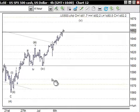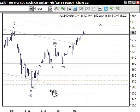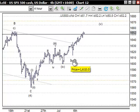In looking at this up through here, as I mentioned, it can be counted as an ABC correction, well, first of all, as an impulse wave. So we've got the 1, the 2, the 3 wave, 5 waves up here for the 3rd, the 4th here, and then the 5th moving up through here. But I don't think this is finished here, as I just mentioned before.